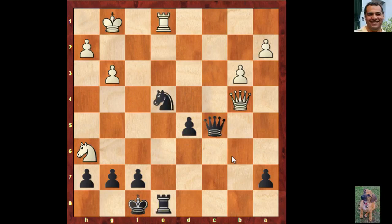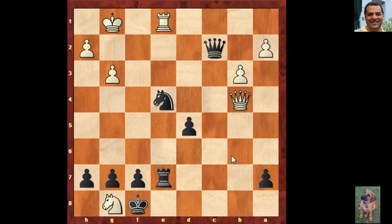But in the game we see actually white playing knight g8, a little outrageous looking, to win the exchange, but this is totally refuted now.